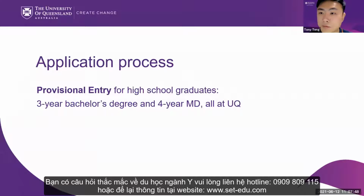Application process, we do have two options. One is for provisional entry. This is for students who are currently studying year 12 and graduating at the end of this year. So this is the provisional entry for you. What you will be taking is a 3-year bachelor degree plus a 4-year MD degree at UQ.